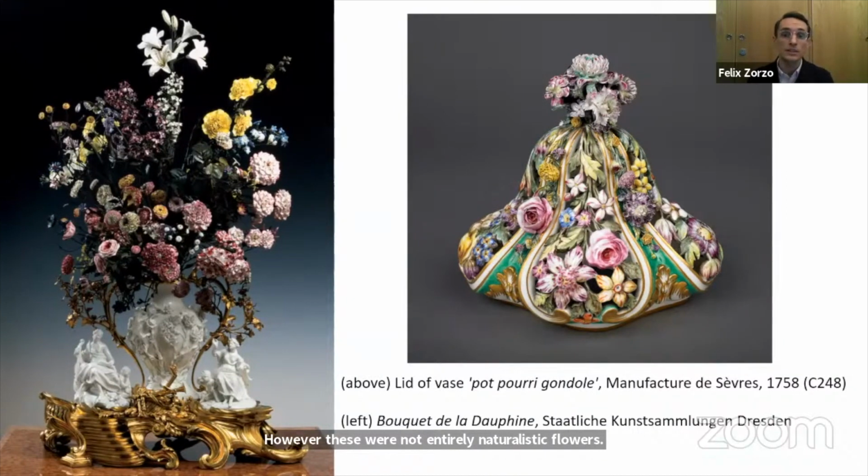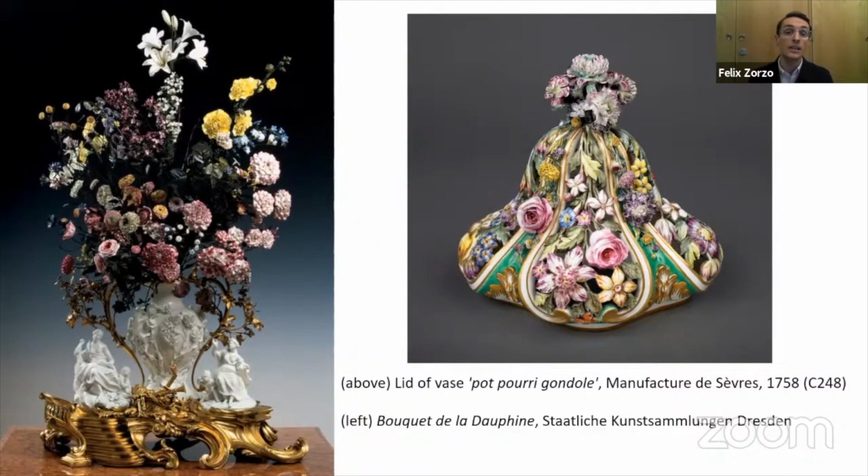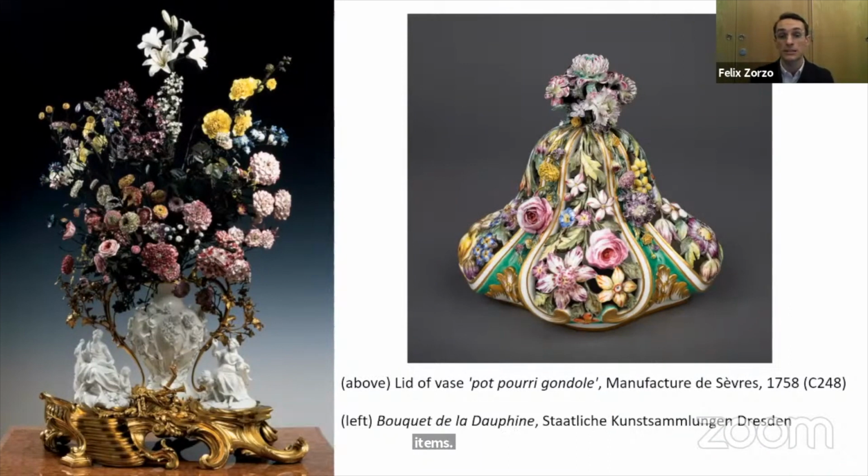This trend coincided with the development of botanical studies, such as those of Carl Linnaeus, and with the publication of illustrated volumes that served as inspiration to designers and artists. In this field, Vincennes took the lead. Initially, around 1745, standalone flowers were produced, either left in white or partly colored with a restricted palette. But from the late 1740s, Vincennes produced botanically accurate porcelain flowers decorated in naturalistic colors.